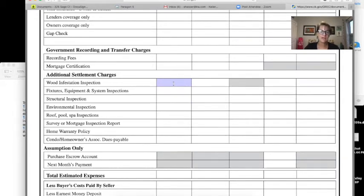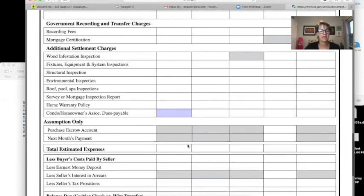Some loans require you to have a termite inspection. Some loans might require, depending on what property you're buying, a structural inspection. That would be applicable if you're looking at getting like a mobile home. Some might actually require you, depending on how much acreage you're buying, to get a survey done. So just be aware, these are all, again, things that can fluctuate greatly depending on what kind of property it is that you're looking at or where the property is located.